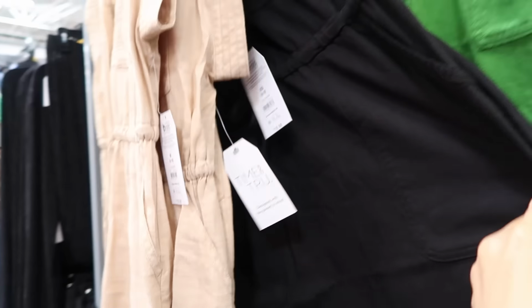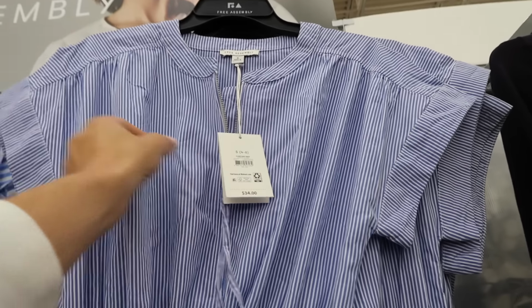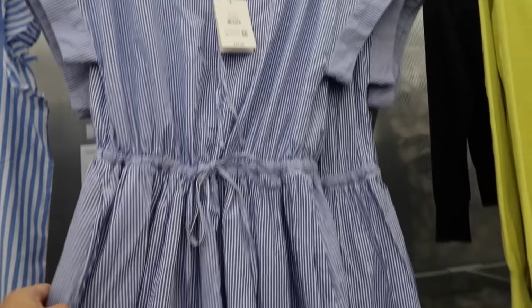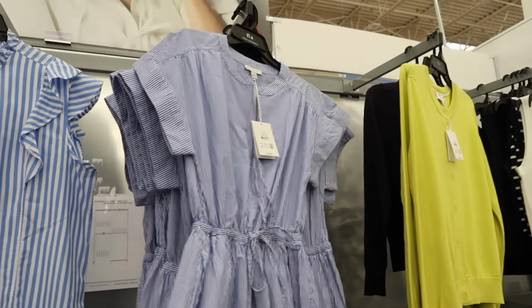These are so nice. Dresses from Free Assembly. They have the scoop neckline. It has this zip with the dolman sleeve, drawstring in the waist, nice and flowy. That seam fit through the back, and they're $34.